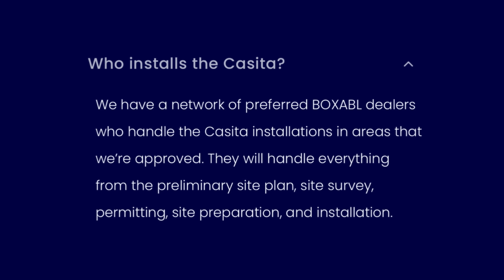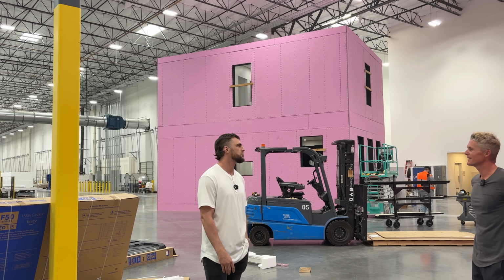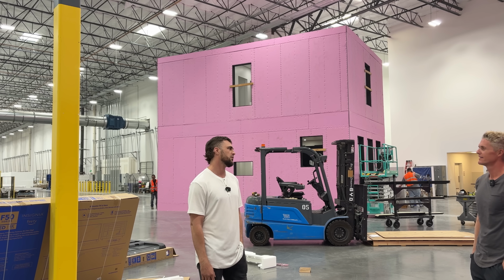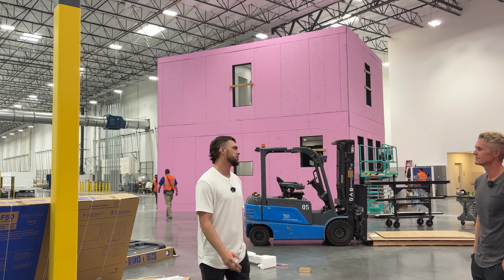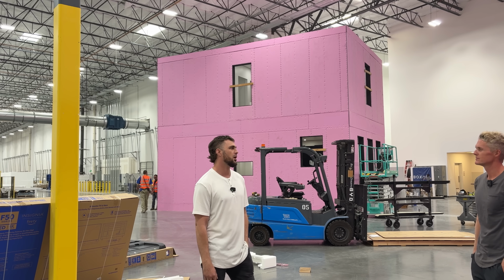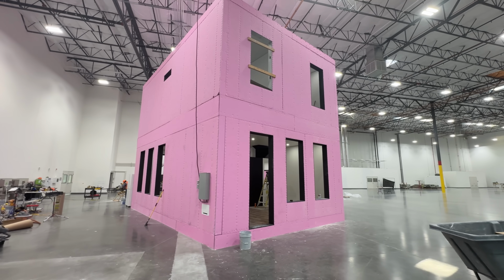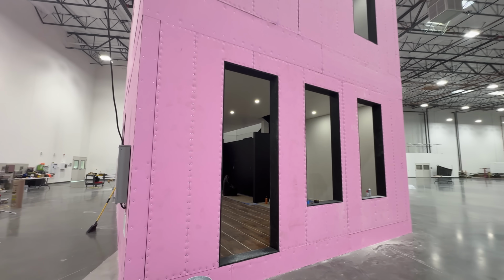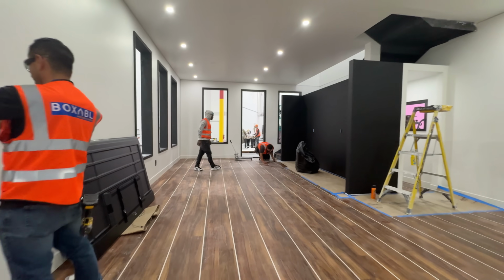Right. So another thing that's changed since the last time I was out here is you've brought on dealers. What was the idea behind that? That was always the plan, that we would be the manufacturer of the room modules and sell that to developers and customers and use a dealer network. There is a tremendous amount of custom boots-on-the-ground work that needs to get done from when this house leaves our door to when the customer gets the keys. And that's best done by local contractors.